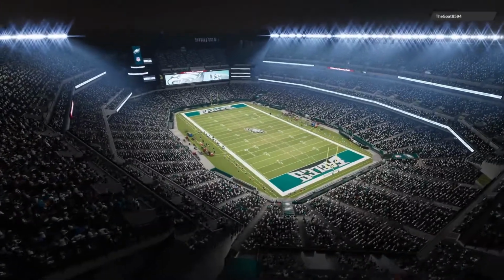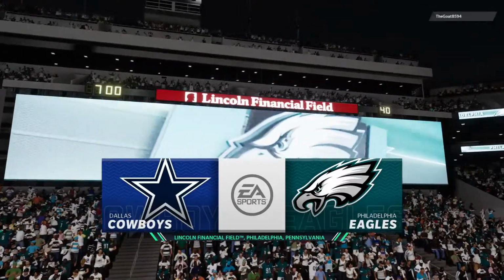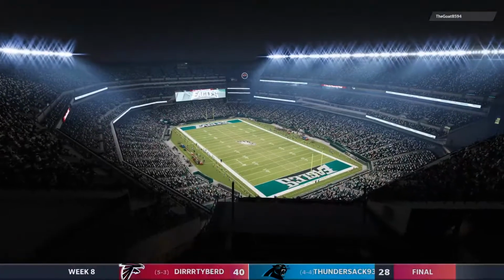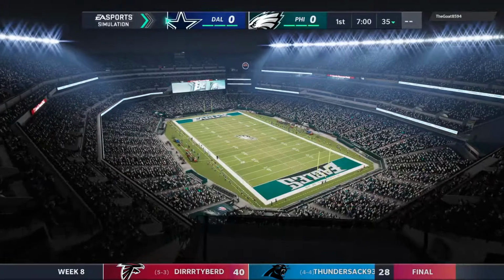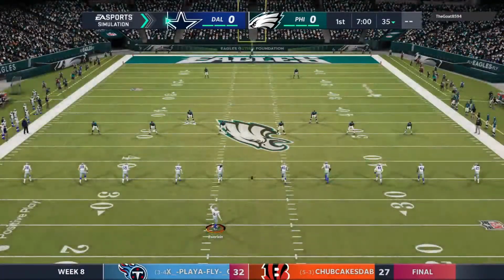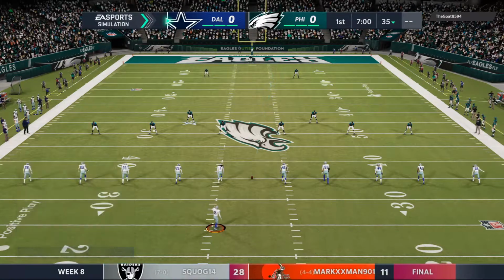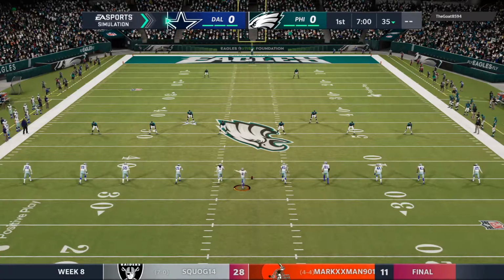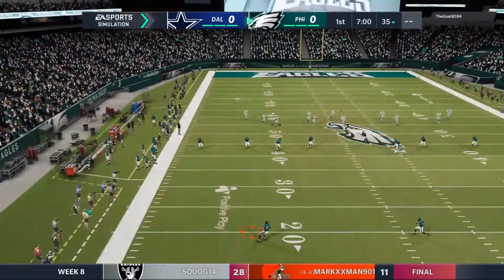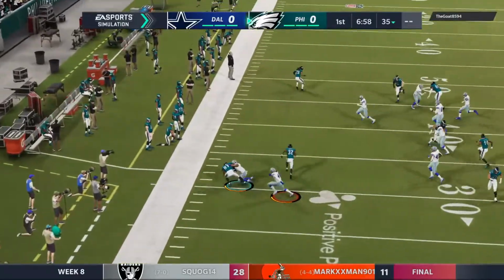It's the NFL on EA Sports as you take a look there at Lincoln Financial Field in Philadelphia, PA. Just a short time ago, these Philly fans in full roar as both teams made their way out of the tunnel. Pyrotechnics ablaze. They're set to go as their Eagles will match up with the Dallas Cowboys. Both of these teams about to reach the halfway point of this NFL season, and we're underway on EA Sports.